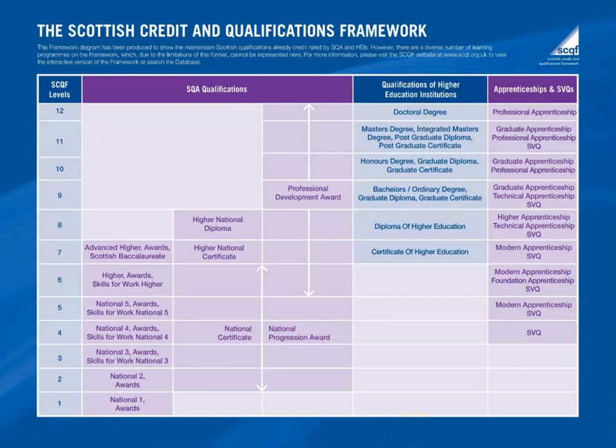The SCQF is Scotland's lifelong learning framework. It was created in 2001 in order to bring together as much learning as possible that is happening in Scotland in the one place, so this learning can be compared and better understood. This national qualifications and skills framework was created by people working in all areas of education, across schools, colleges, universities, community learning, and the workplace.